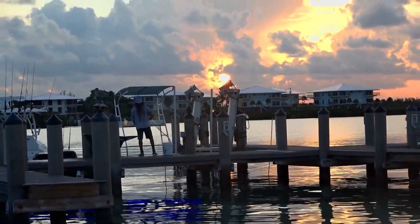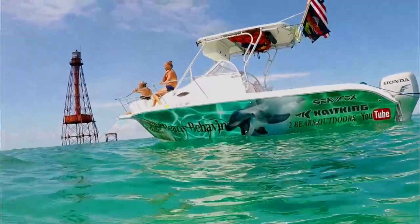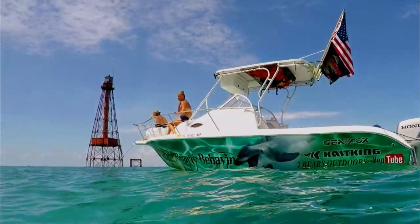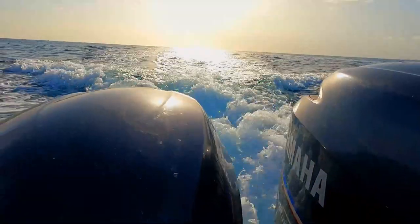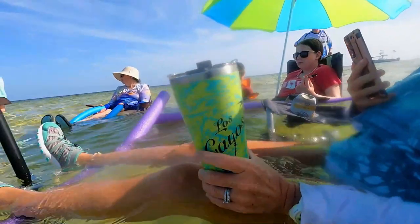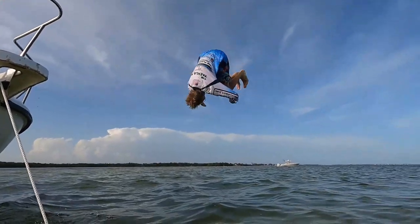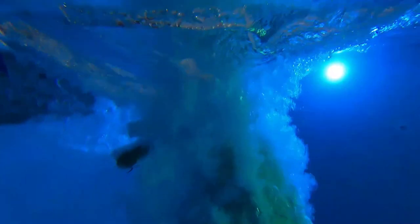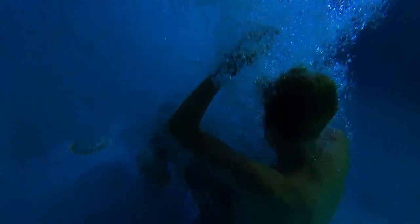Where the sunsets are breathtaking and the waters are beautiful. Imagine vacationing in a place where you can take a boat ride and hang out at the sandbar, then later that afternoon, take a plunge and cool off in the refreshing salt water pool.